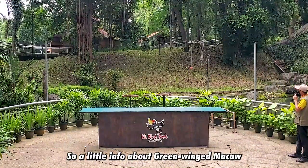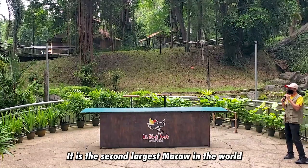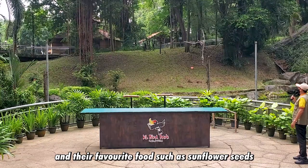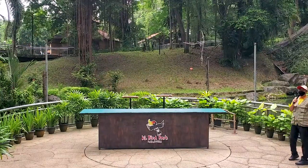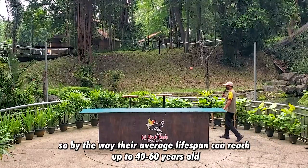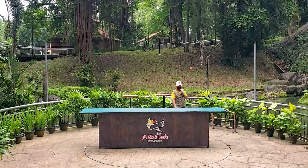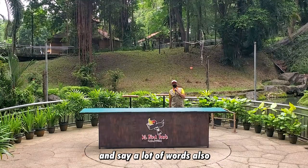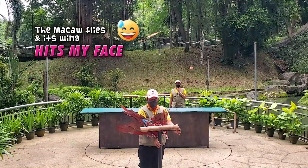So, a little info about the green-winged macaw. It's the second largest macaw in the world, alright? They are native to South America, and their favorite foods are sunflower seeds, peanuts, and sour fruit. Nice flying, alright. Everyone sit down? Yeah. Okay, good job, Dizu. By the way, their average lifespan can reach up to 40 to 60 years old. Wow, what a long lifespan, right? And they are very smart birds, you know, you can teach them a lot of tricks and words also. But they have a very loud voice, you know? A lot, okay?